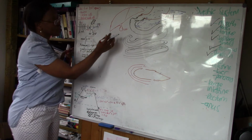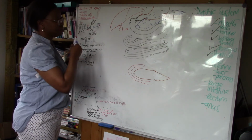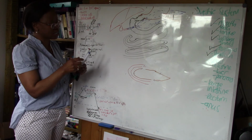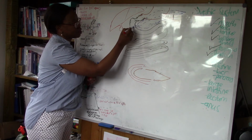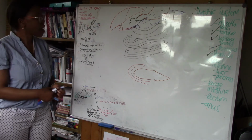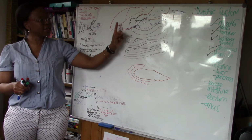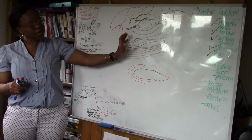And then, as you can see, this has a duct. The pancreas also has a duct. And these two ducts come together to join there in the small intestine. Does that make sense? Yes. That's all I wanted you to know, how these two join to the digestive system to bring essential components for digestion. Okay, but now we can move on.